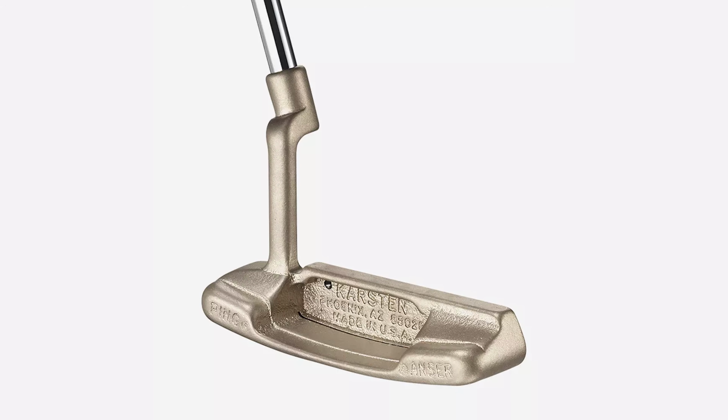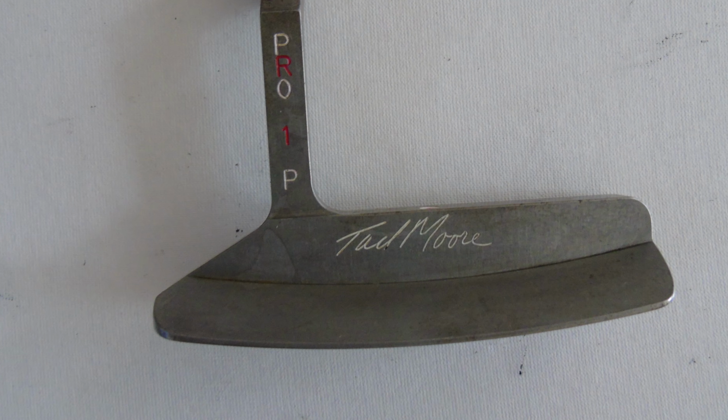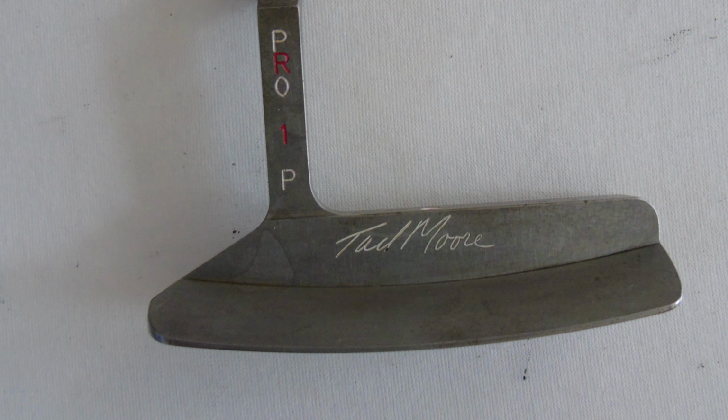So putter, well, again, it's kind of hard to go anywhere but a Ping Anser. Yeah, it has to be. There was the Tad Moore. There was the one that Mr. Fowler used, which was sort of the semi-mallet with the heel insert, which had a little more scale to it. But I'm going to go to form and go classic with a Ping Anser.